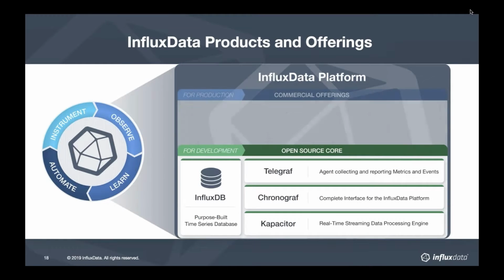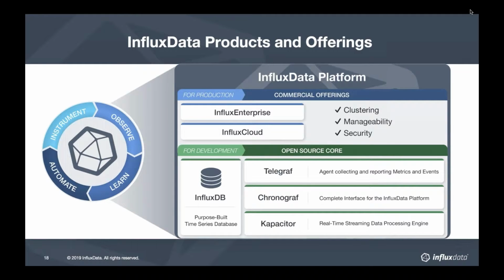On top of the open source, InfluxData as a company offers services, of course, to generate some revenue so we can maintain our happy engineers, who are very much in love with the open source project. Most of our engineering team is actually working on the open source rather than on the enterprise or cloud offering. But we understand that companies need to have some kind of assurance in terms of how the solution works, and we provide that layer with clustering, with manageability and security on top of the open source.